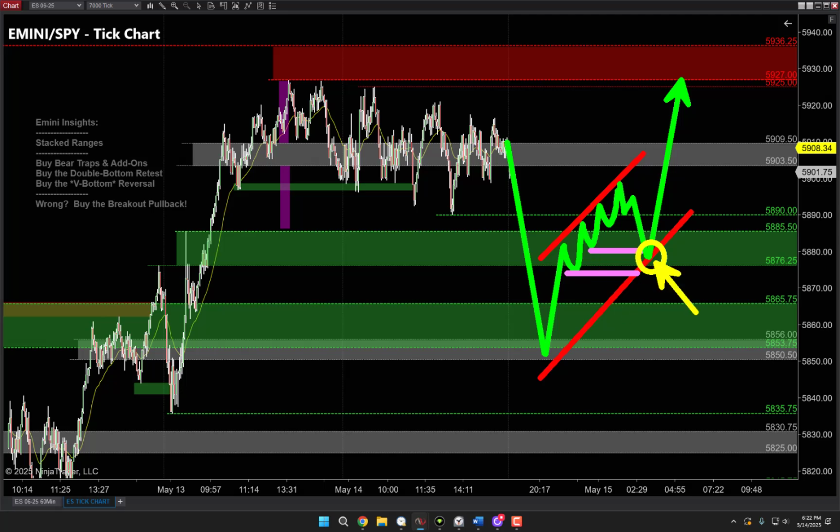This entry right here could be any of the entry patterns you guys are learning in the free trading course. It could be a bear trap. It could be a 2-try failure. It could be an add-on pullback entry. You guys will learn those techniques in the free video course.